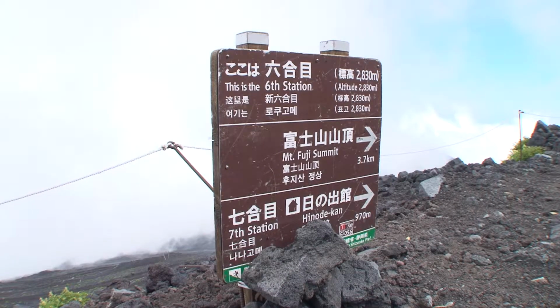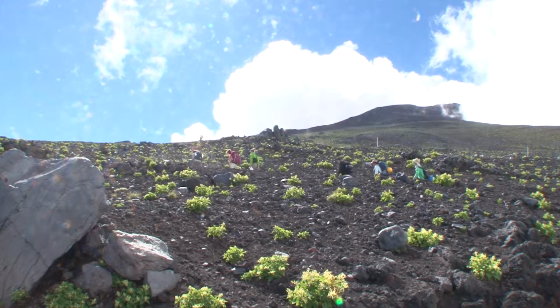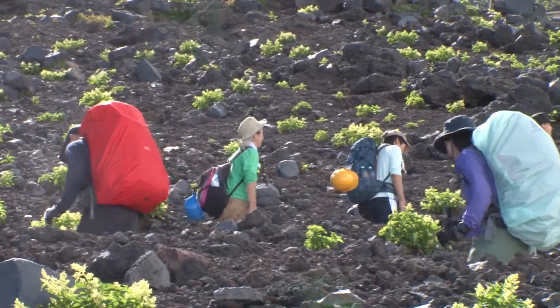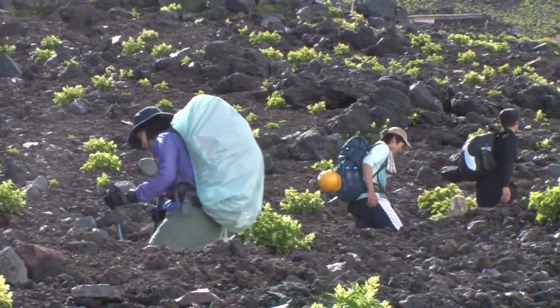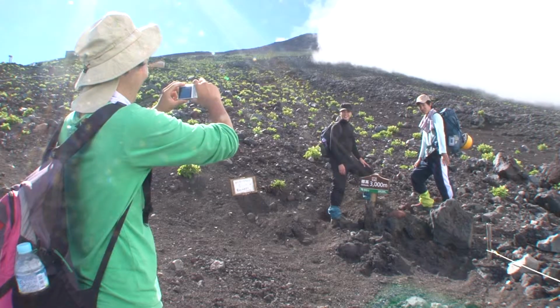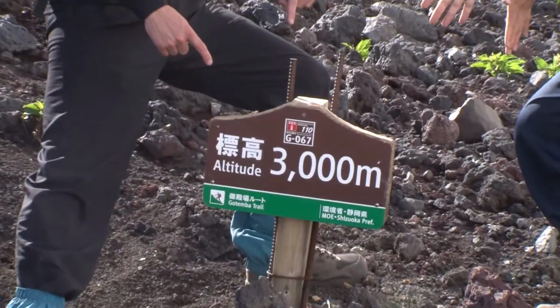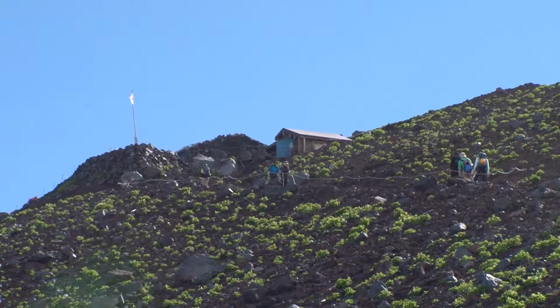This is the sixth station. The slope is gradually getting steeper, so you are more aware of the climb, but the surrounding scenery is a delight to the eyes. The altitude is now more than 3,000 meters.